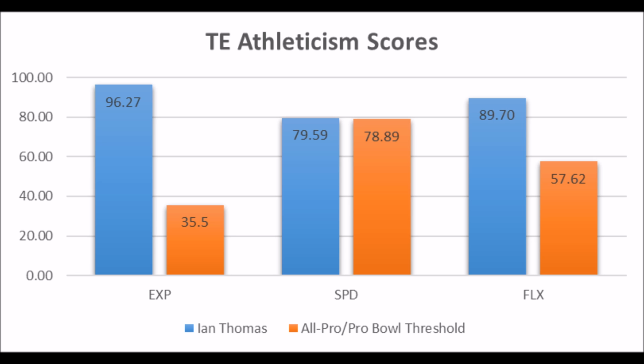Is he likely to hit that threshold? Probably not, because the production was so low that there's really only a handful of guys that hit these marks and go on to become all-pro slash Pro Bowl guys. But I do think that Ian Thomas, in many ways, has the minimum athleticism traits and the minimum production traits to have Pro Bowl slash all-pro potential, and that is why he's number two on this list. It's mainly athleticism driven here, but that is why he's number two.